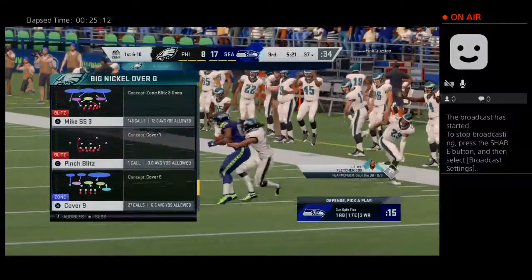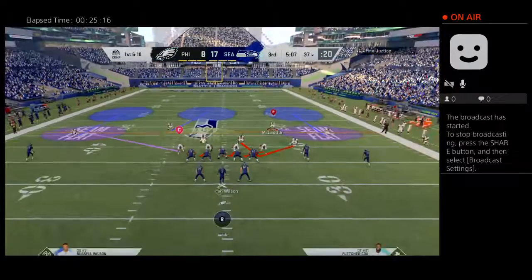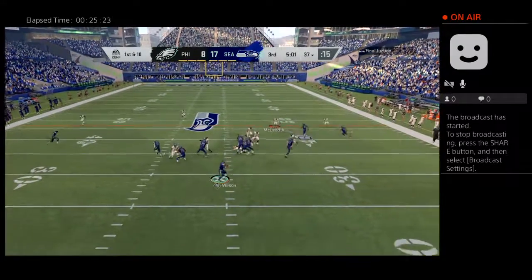I know many people like to throw to the tight end, maybe flexed out a little in a slot position, because he creates mismatches with his size. But slot receivers do the same thing with their quickness, their speed, and their route running savvy.